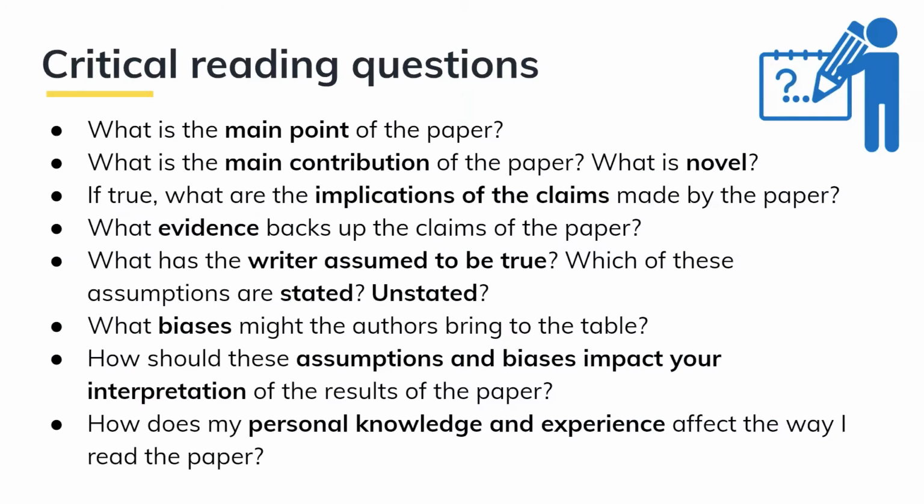And I got these from one of the ME professors. These are the types of things, the next level. Once you understand what's going on in the article, which means you probably have to read it multiple times, think about what assumptions are built into it. What is assumed to be true? What assumptions are stated? What is unstated? What sort of biases do the authors bring into the article? What are my own assumptions or biases that are affecting how I read this article as well?